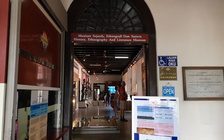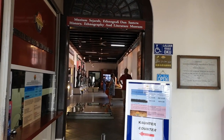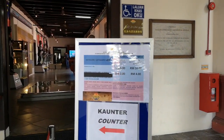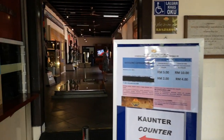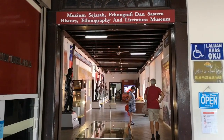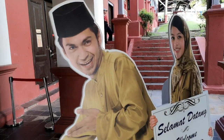Okay, so there's a museum here. Museum Sejarah Ethnography. History, Ethnography and Literature Museum. So if you're an adult foreigner, the entrance fee is 10 ringgit. That's what you will see there inside.